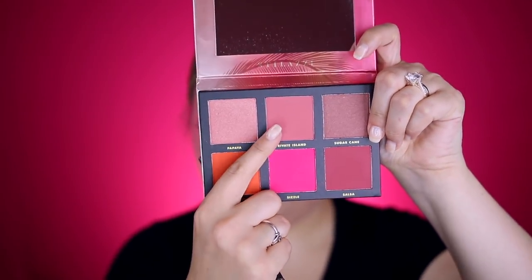This is the same brush that I applied my Hourglass Vanish Stick foundation with, and I'm just sort of patting over the edges to take away any blotchy spots. I think now I'm gonna go in with Private Island from the same palette. What a pretty blush palette.